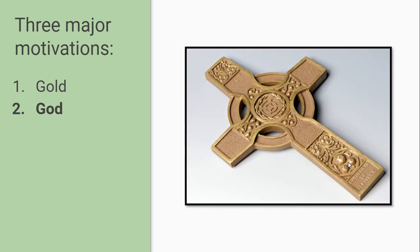The next G is God. They thought that if they could spread their religion, and in Europe that religion was Christianity, they would be really upheld as a really respected member of society. So God also motivated them.